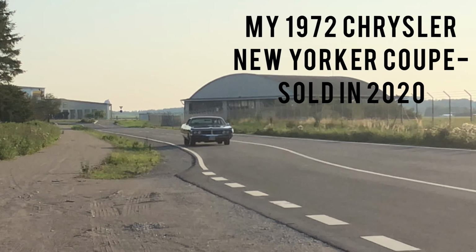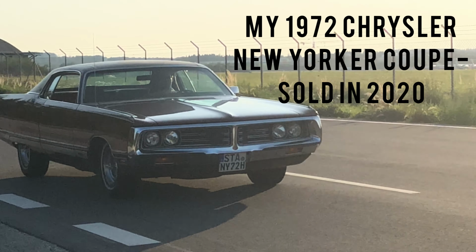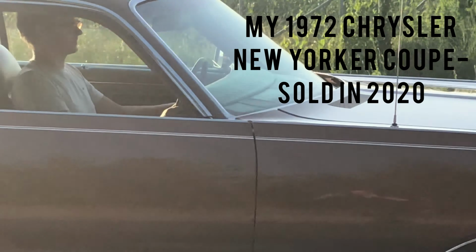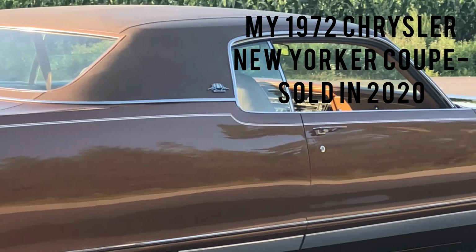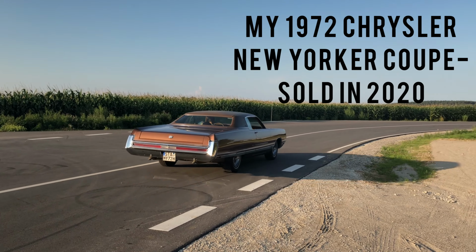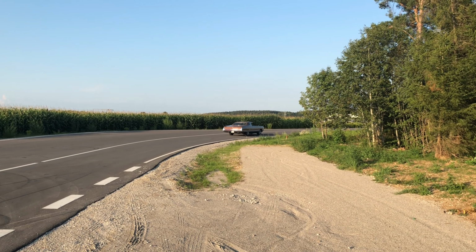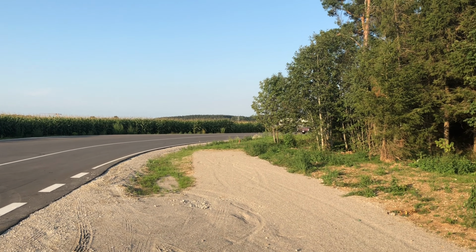Maybe you might remember that I used to own a 1972 Chrysler New Yorker Coupe. Unfortunately, I sold it in November 2020. But today I met a guy who owns the almost exact same car, only it's a four-door.